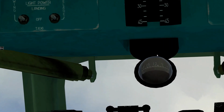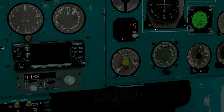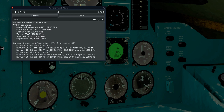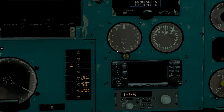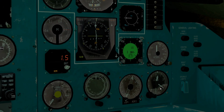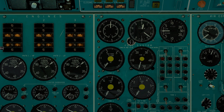Let's see, magnetic compass is pointing towards 120. Yes. Looking alright. Fantastic. Now, let's open the AVI tab. We are in Prague. Local QNH is 1015. I can also switch between meters and feet here. There we go. 1015, and also here. 360. And I think we have also an altimeter here. Yeah, looks about 360. There we go.